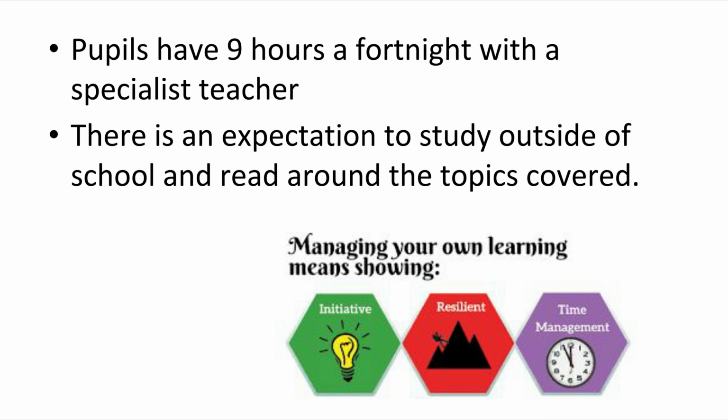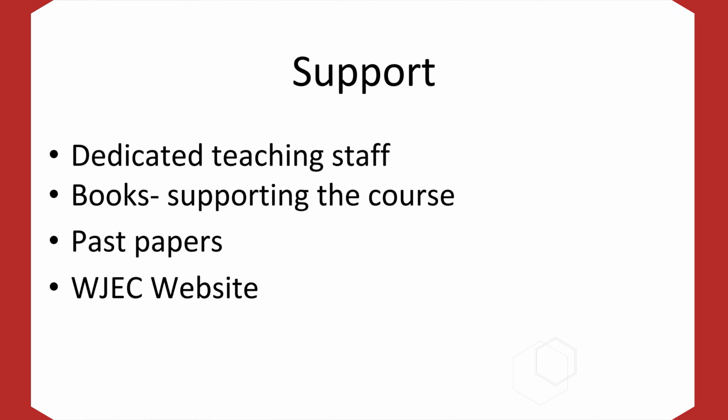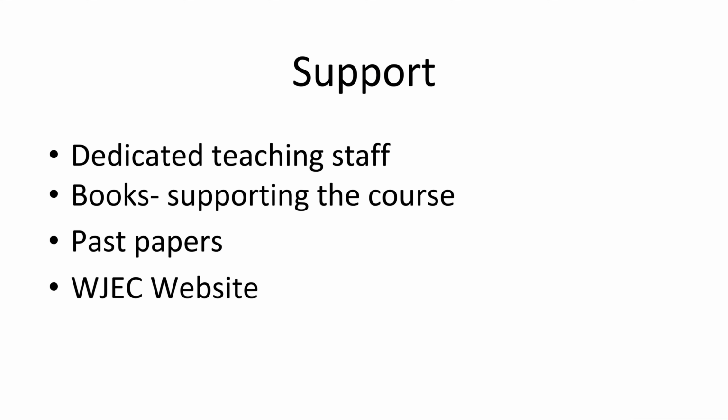It is a 2-year course. You have 9 hours a fortnight with specialised teachers. 2 teachers generally teach each class. There is an expectation to study outside of school and read around topics. You might ask me why. Well, basically because I want you to be independent learners. I want you to show initiative, I want you to be resilient, and I want you to be able to manage your own time.